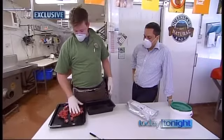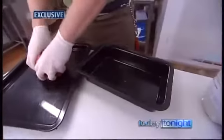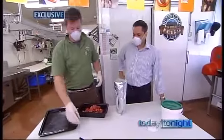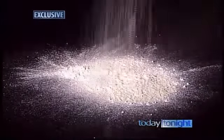I've just got some fine diced beef and my special enzyme. I'm just going to mix it up a bit. Why have we got the masks on? Because it's dangerous. See that? Don't breathe that in. This powder is transglutaminase enzyme, otherwise known as meat glue.